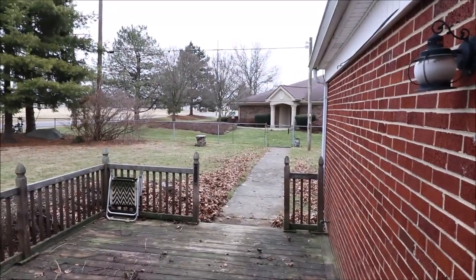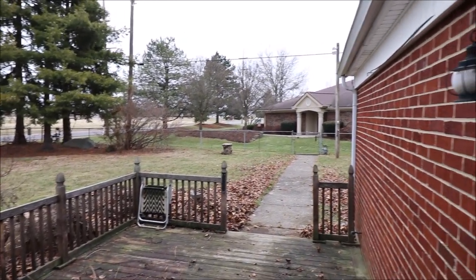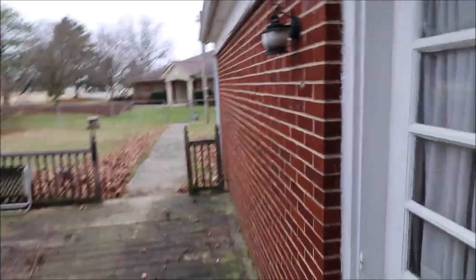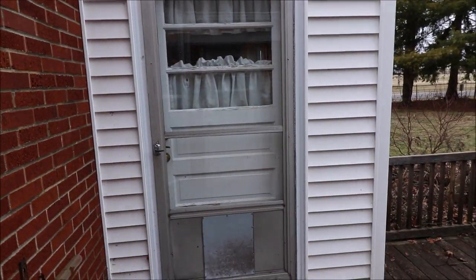It goes out to the fully fenced backyard. We've got a little deck here. I believe that's a greenbrier, the nursing facilities in the backyard, but it is fully fenced. Then I wanted to show you that door that goes into the garage before I step back in. And then there's another door I'll show you when we get into the addition.